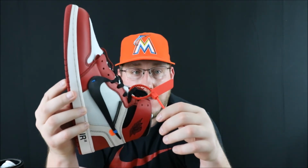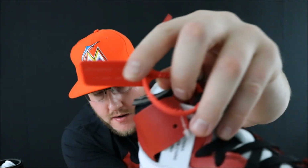The one other thing that I want to point out that's on the other shoe, that it only comes on the one shoe, is this zip tie. Now there's a couple different ways you can get this off, and there is also a label on here, and I will try to show you that.